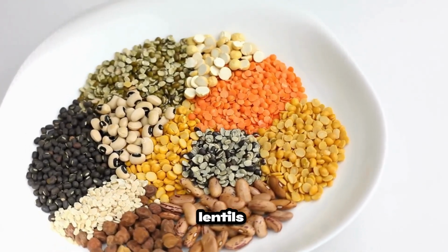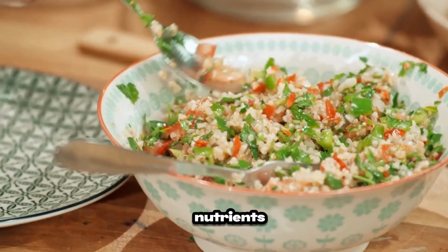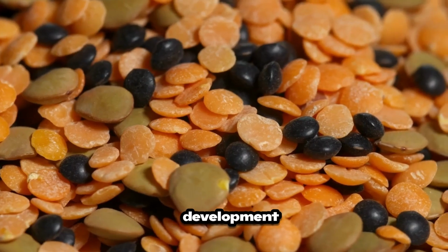Legumes, such as lentils and chickpeas, are rich in folate, fiber, and protein. These nutrients are essential for a healthy pregnancy and can help support your baby's brain development.